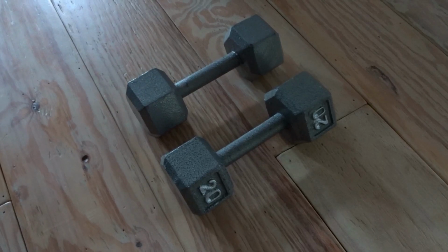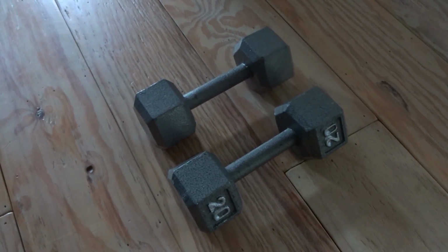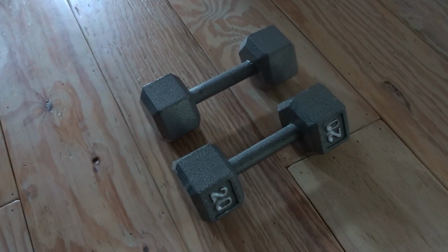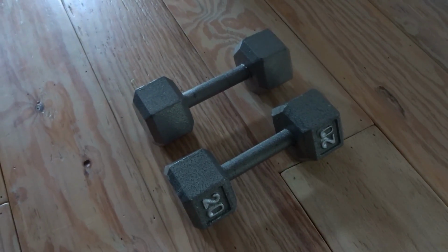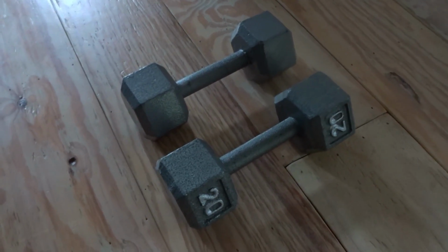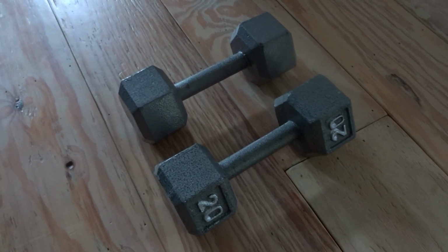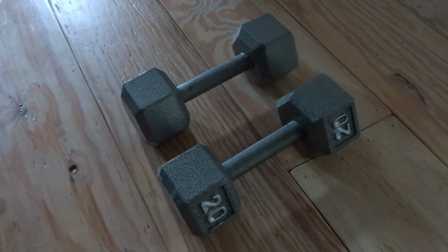But finally, there's a guy interested in these two 20-pound dumbbells I picked up Sunday at a garage sale I just happened to find. I paid $5 for them. I listed them for $30 on Facebook Marketplace. And this guy's interested. He wants them for $25 though. And I'm just going to take it. So I'll meet him over there probably in 10 or 15 minutes and make about 20 bucks off of them. So that's not too bad.